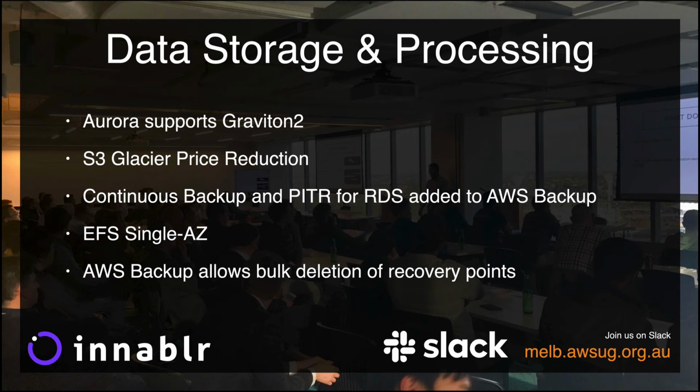Okay, so lowering the charge for put and lifecycle requests to S3 Glacier by 40% for all regions. The storage cost is still the same. Oh well, I'll take it. Look, it's not the most expensive around there, so there is not that much. I guess if you're putting lots of items in there, or you're transitioning a lot of items, it might make a difference.